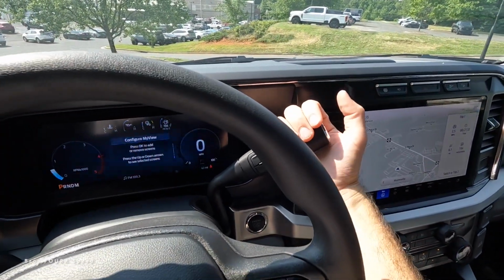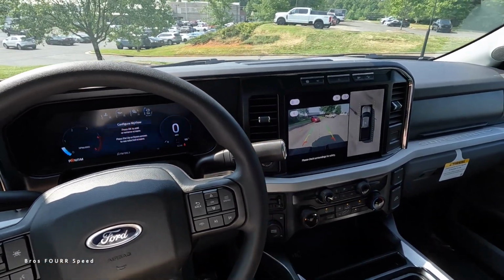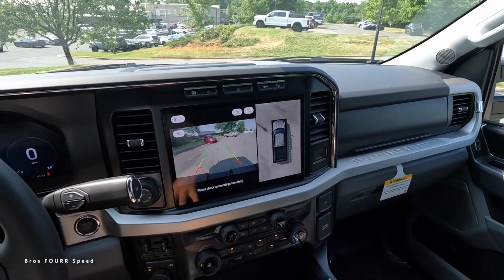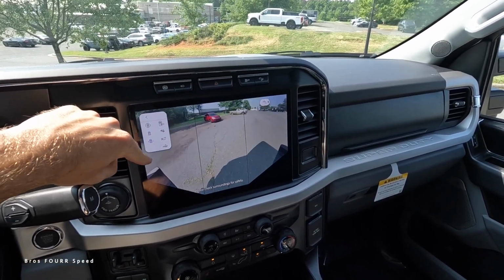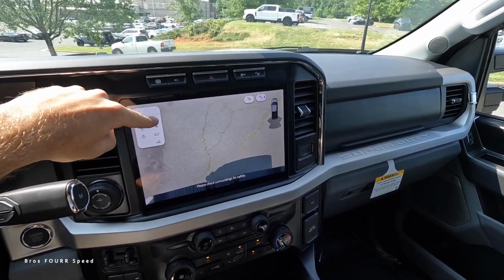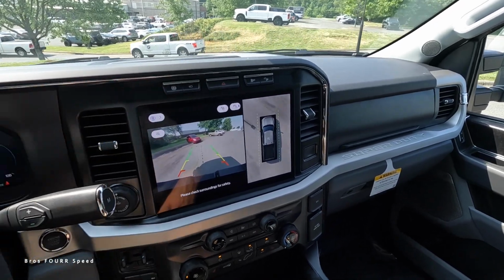Now the stock on the right, this is how you shift. So for buyers who still like the column mounted shifter, you still get that. If we put it into reverse, this is the backup camera with the top down view. And then you also have a few other angles just depending on what you need to see. There's a trailer hitch, and then there's also one for the bed. So if you have some items there, you can monitor all of that.